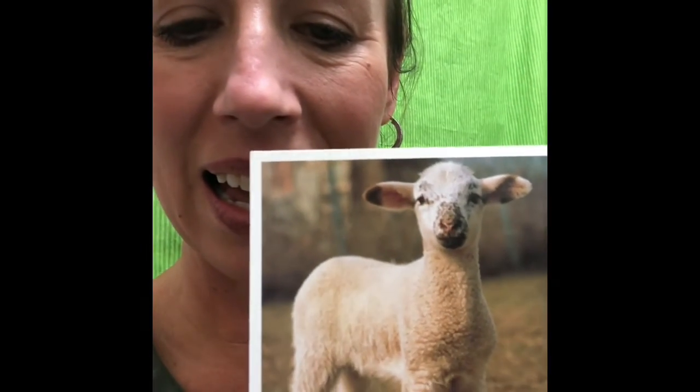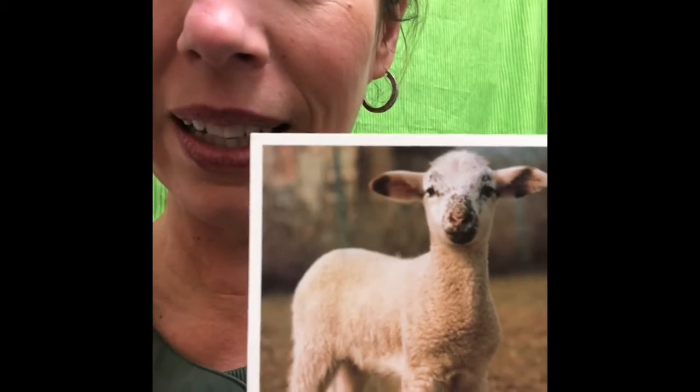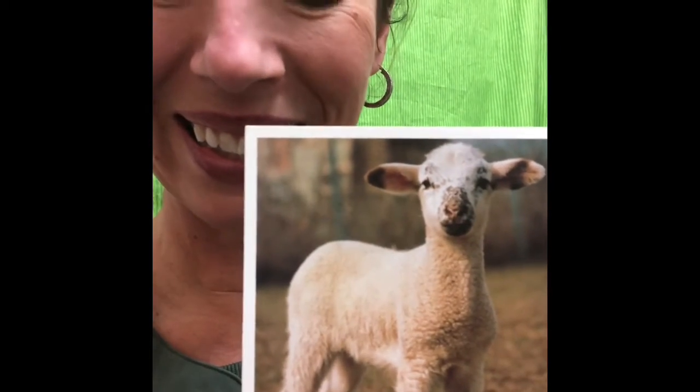I'll show you them, and you tell me the names of those animals. Here we go. I'm grabbing them all, so we're ready to go. This one is a bear. Good. This one is an owl. This one is a sheep. Good job.